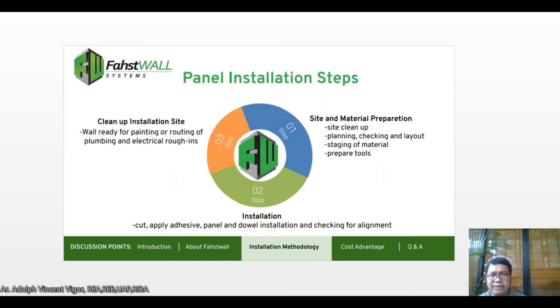According to them, there are three steps in installing the panel. First, you clean the site, do planning and checkout, staging of material and preparation of tools. Then you have the installation. You just need to cut, apply adhesive, install the panel and dowel, and check for alignment. This is really important, the alignment part.